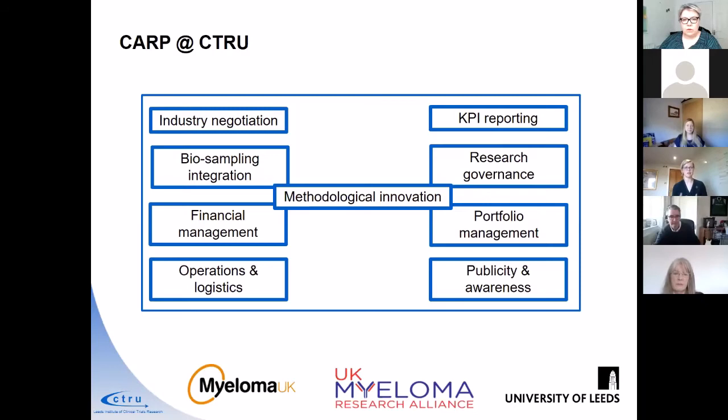We have biosampling integrated into a number of our studies, so we were able to bring this to the forefront. Financial management, operations and logistics, things that you probably think happen in the background. The infrastructure support that Myeloma UK give us helps us to deliver this from the perspective of developing that research proposal.